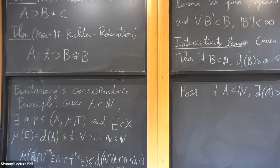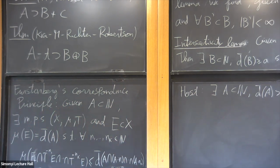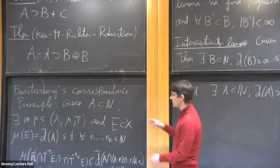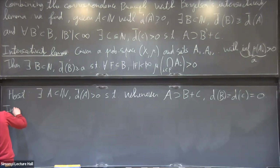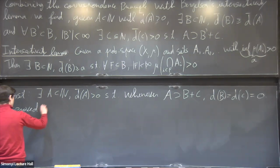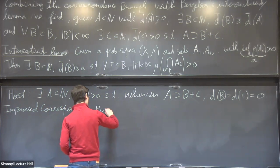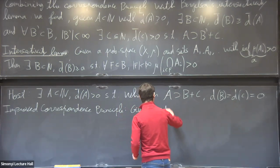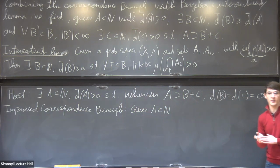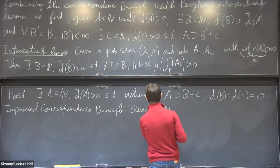And so what we had to do was use a bit more information that comes out of the proof of the correspondence principle, but is usually not in the statement, about the topology that underlies this system. Okay, so here's the improved correspondence principle. Given a set of natural numbers, and I know some people here like to talk about Furstenberg systems of sequences, so we could write the same thing with a sequence instead of a set. For this talk, I will just talk about the set.